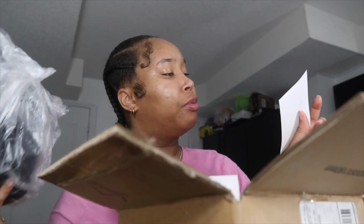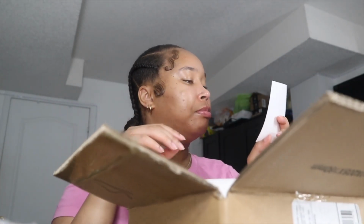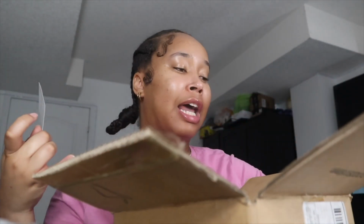Right here we have a care instruction of how to take care of the roses so they can last you that full year. So it says here, Roseforever New York, care instructions, how to protect your preserved roses. Your Roseforever flowers are real. Real and affordable prices, baby. If you care for them a little, they will stay beautiful like the first day for many years.